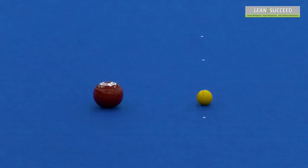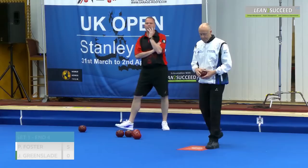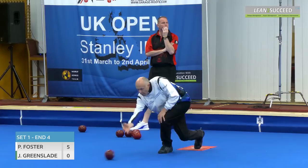There's 40 world ranking points available for this UK Open. You get 10 points for a first round win, 5 for a second and a quarter-final win, 10 for a semi-final win, and then another 10 should you win the whole thing. So my maths is correct, that's 40.